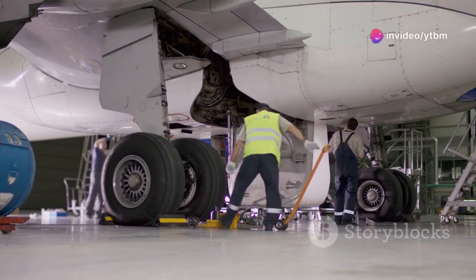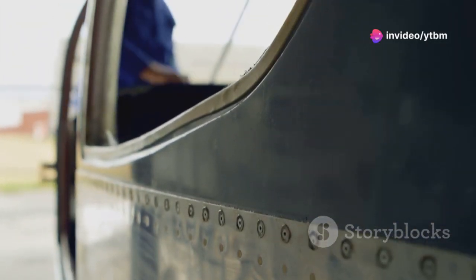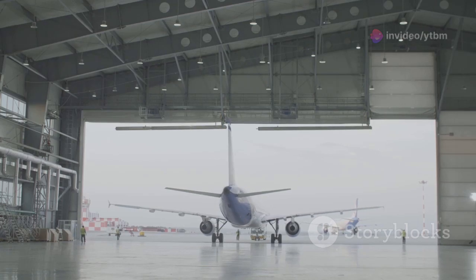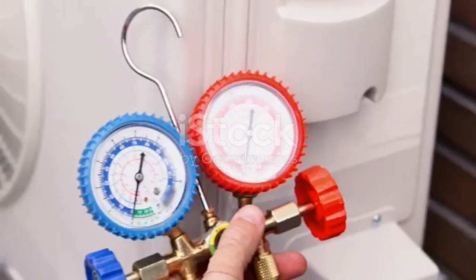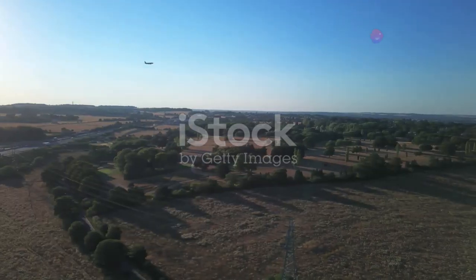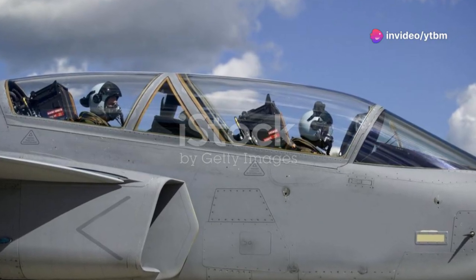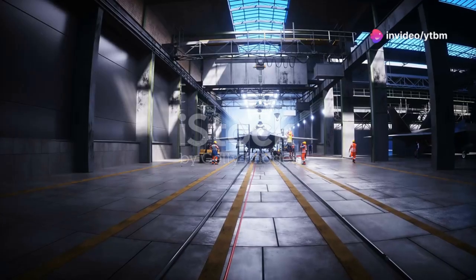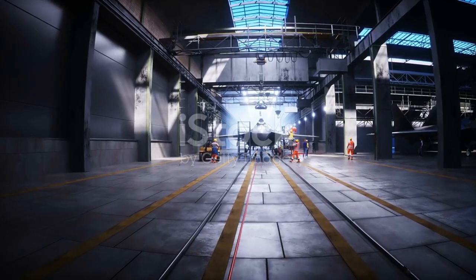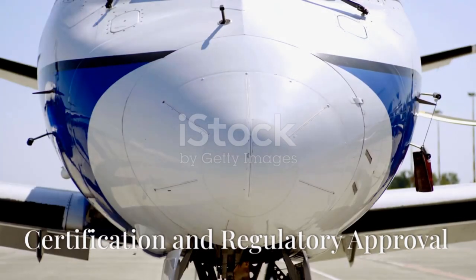These tests ensure that every component is functioning perfectly. Pressure testing involves sealing the aircraft and subjecting it to changes in air pressure. This simulates the conditions it will experience at high altitudes. It's like giving the aircraft a checkup in a giant pressure cooker. Finally, the moment of truth arrives. Flight testing. Experienced test pilots take the aircraft through its paces. They evaluate its handling, performance, and systems. This is where the aircraft truly comes alive.